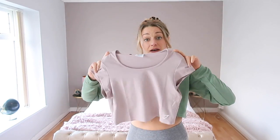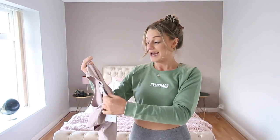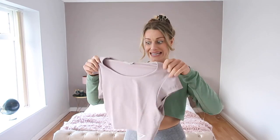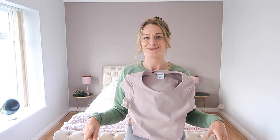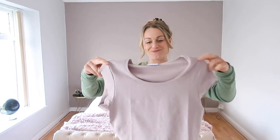So I got this in a large. The fit was really nice. I thought it was gonna be a bit big, but it wasn't. The fit was lovely. And again, it has that feel of the Dreamy leggings. So this will probably look really nice with my Dreamy leggings that are just like this. It's really pretty. Again, everything that I've showed comes in loads of different colours.